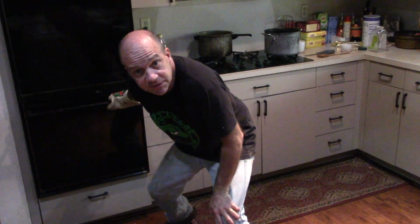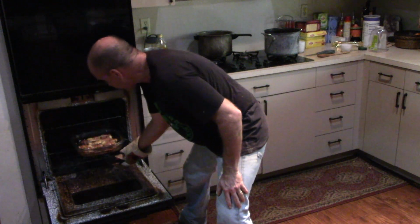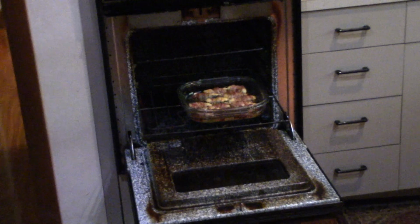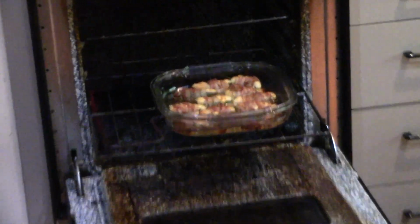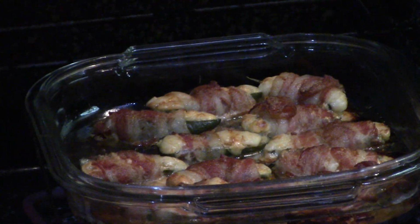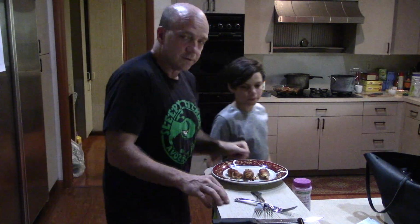Thank you. It's been about 90 minutes at 300 degrees, and our peppers are ready. We cooked them nice and slow in a lot of oil. Also, the fat from the bacon got all mixed in there. Now we have some nice crispy bacon around our delicious stuffed jalapenos. Time to give them a taste.